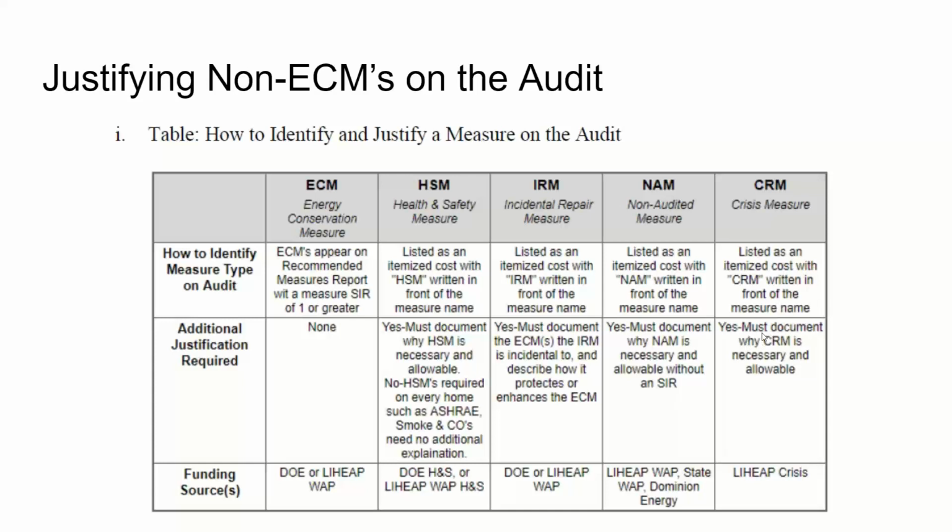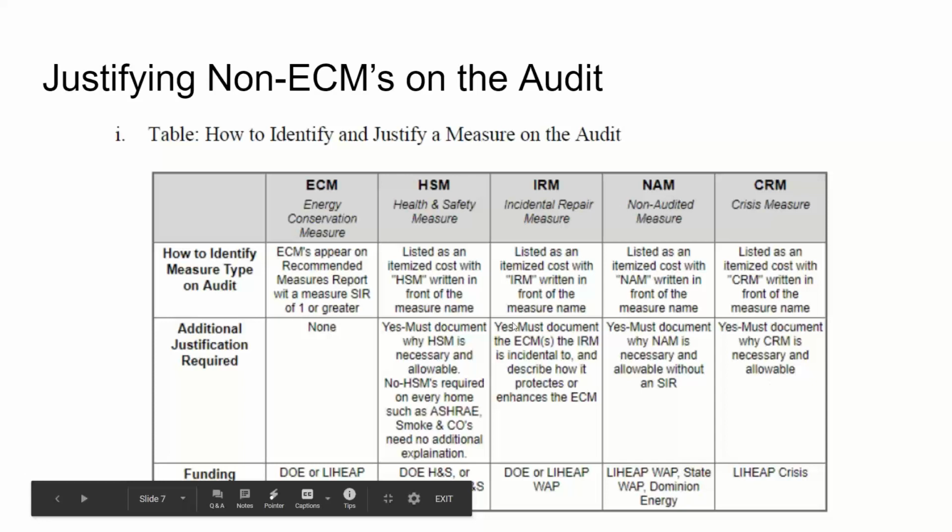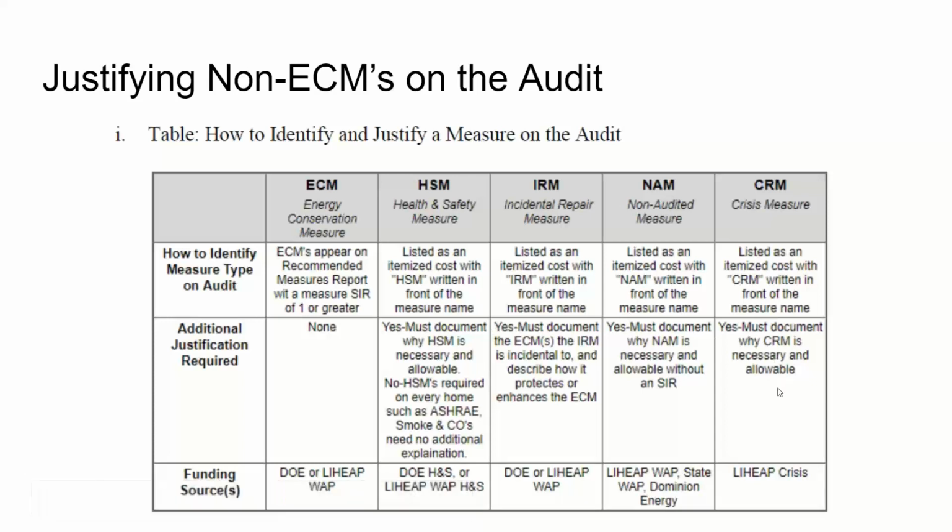And then for a CRM, same thing. Yes, you must document why the CRM is necessary and allowable under the crisis program. So you're going to explain, based on this particular aspect of the crisis program, that's why it was allowable to install this water heater or whatever. So that's the table.